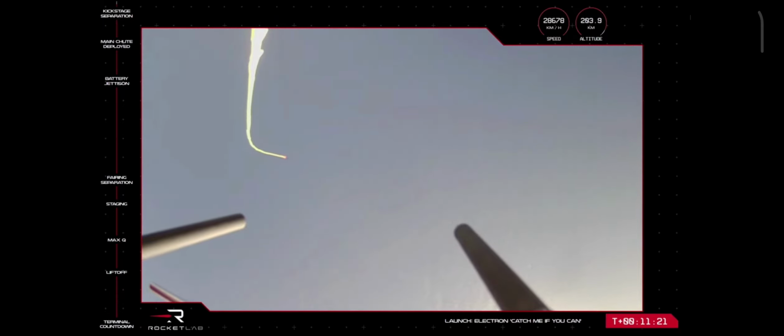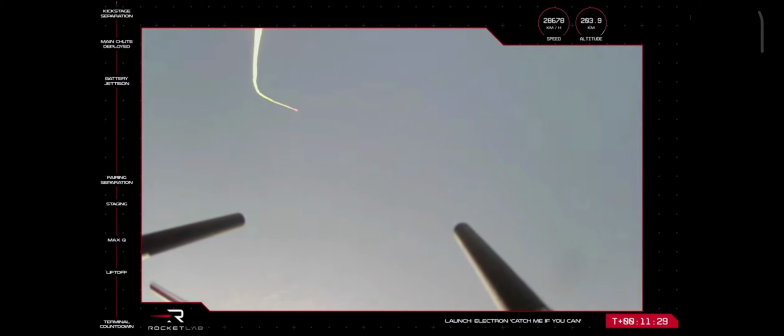Just a note on the soft water splashdown I mentioned before: if we did that today, that would not be a failure for our recovery program. In fact, we've performed several of them across our missions to date, and most recently, we were able to refire a Rutherford engine that had been returned from the ocean.